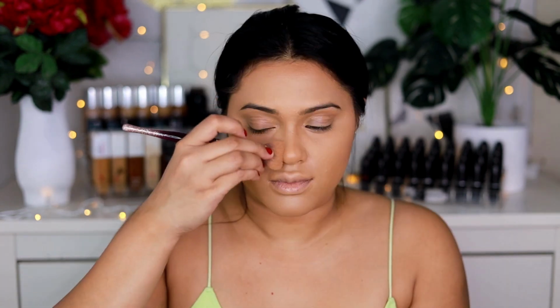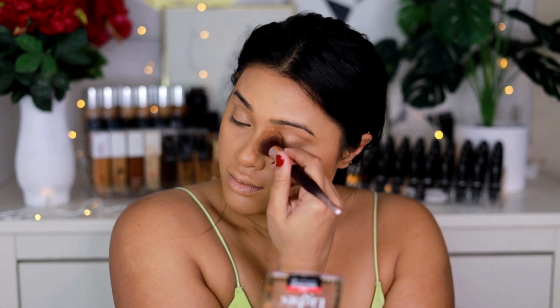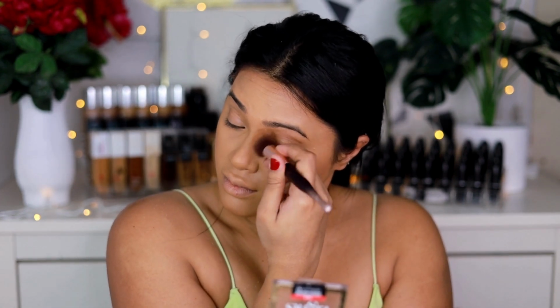For bronzing, I'm going to be using Revlon Skin Light bronzer. This has become my favorite bronzer. Honestly, you guys probably knew I used to use Hoola bronzer a lot, and recently I've been hooked onto the Revlon Skin Light. It has a little bit of shimmer in the bronzer, and that is why it has become my favorite, because I like the glowy look.